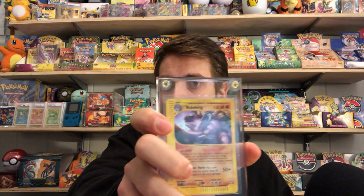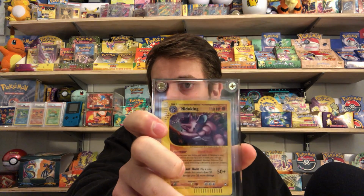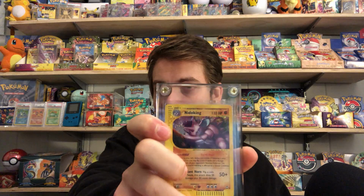And this Nidoking makes up for it. We've got number 18 in the set. One of my favorite Pokemon in general is Nidoking, so I just love this card. It's just an absolutely fantastic artwork. So, in this artwork, he's slashing up a tree, and it's just epic. It's just epic. I love this card so much.